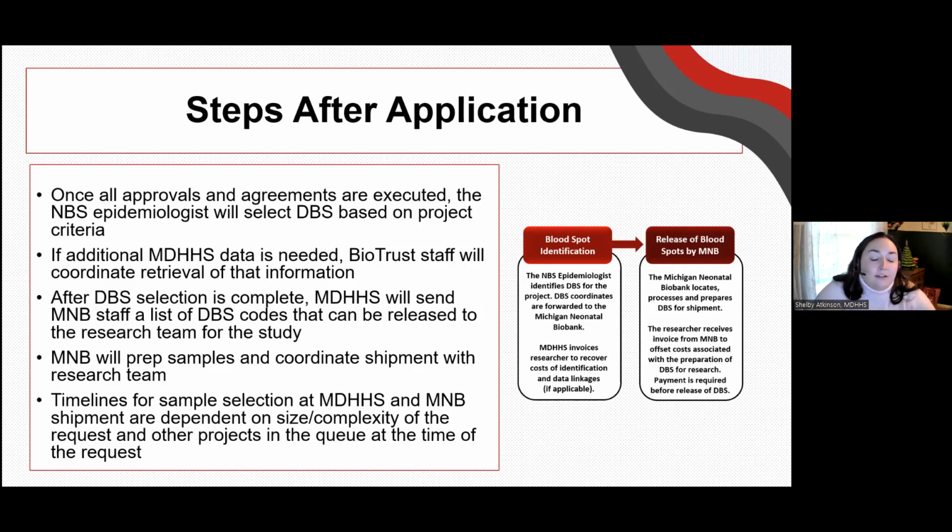The timeline for that is hard to estimate because it depends on the size and complexity of the request. It also depends on if we have other projects in the queue at the time that request comes through as well. But for the most part, I would say about 4 weeks is a good estimate for what it would take for our epidemiologist to fit that into her schedule.